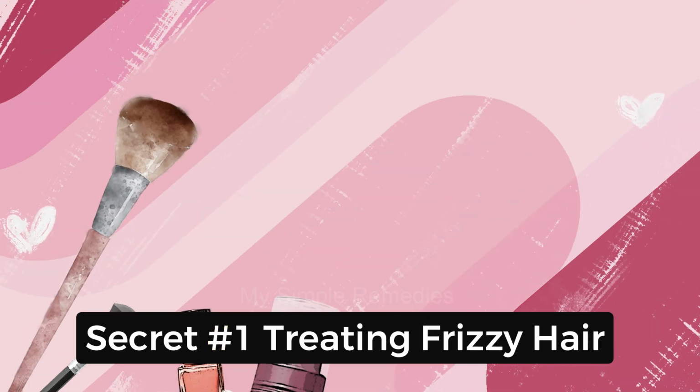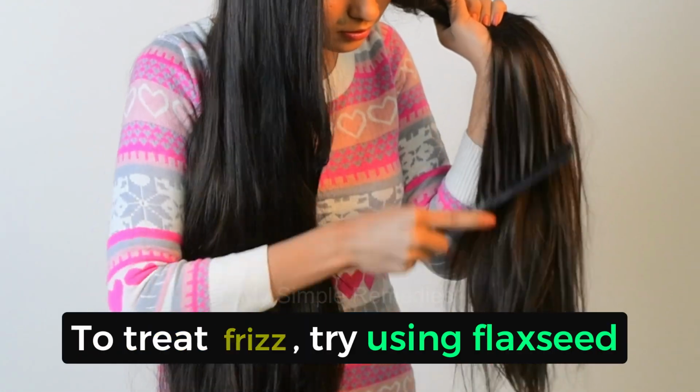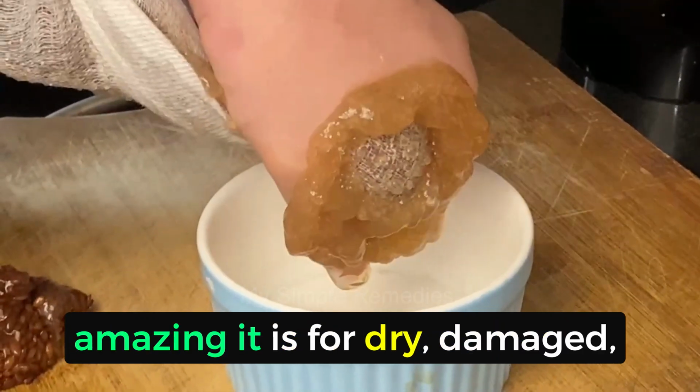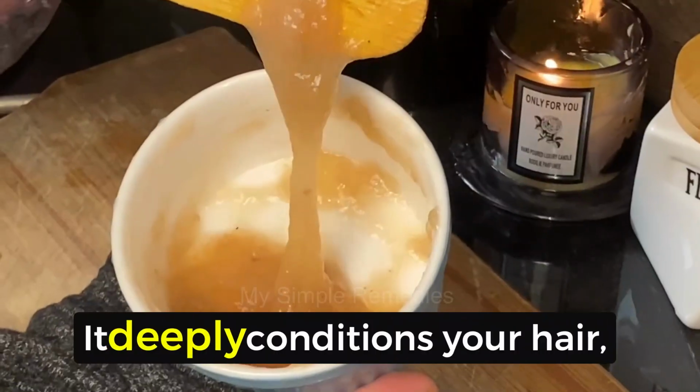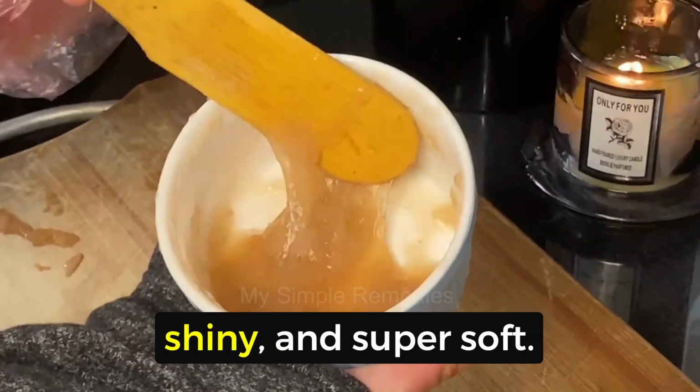Secret number 1. Treating frizzy hair. Frizzy hair can easily ruin your look, and it's totally normal to have them. To treat frizz, try using flaxseed gel. I can't stress enough how amazing it is for dry, damaged, or dull hair. It deeply conditions your hair, reduces frizz, and leaves it looking healthy, shiny, and super soft.